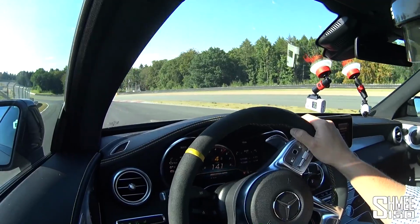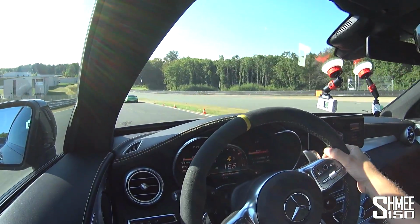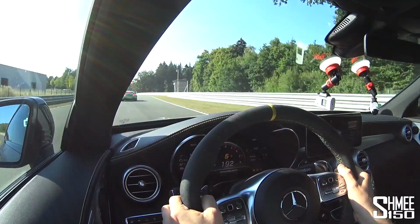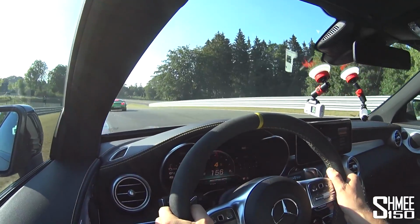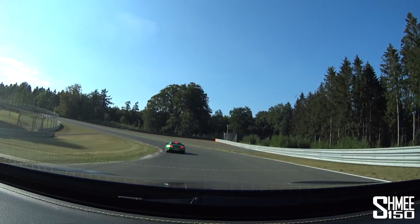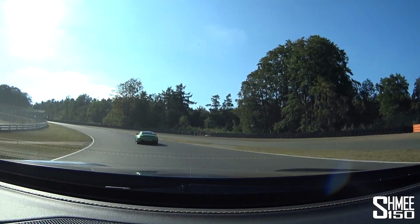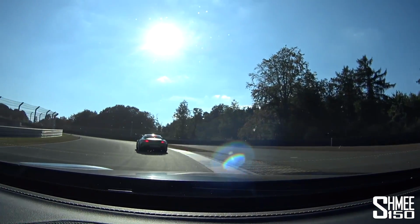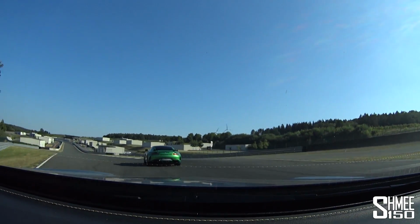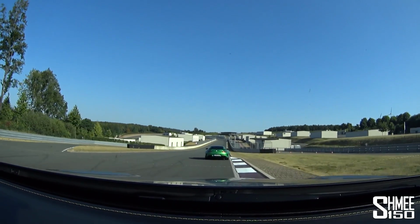Lots of feedback coming through the wheel. It's still a fairly heavy car, you're very aware of that as you're driving, but it feels good. If you try and shift down too early, you get the whole dashboard lighting up red to let you know that you've made a faux pas there. But coming round to the first corner, the tightest corner, oh, the back's starting to go there.